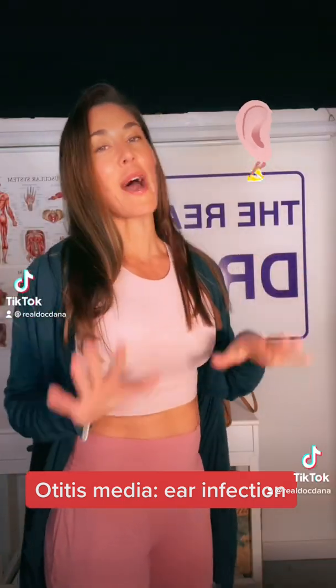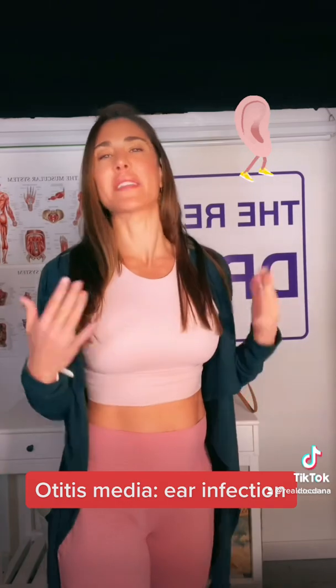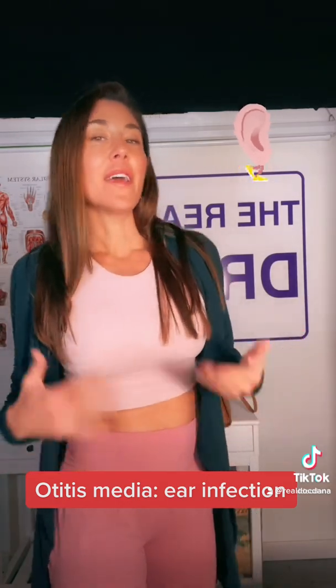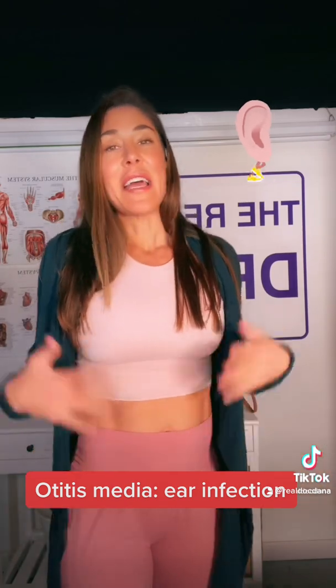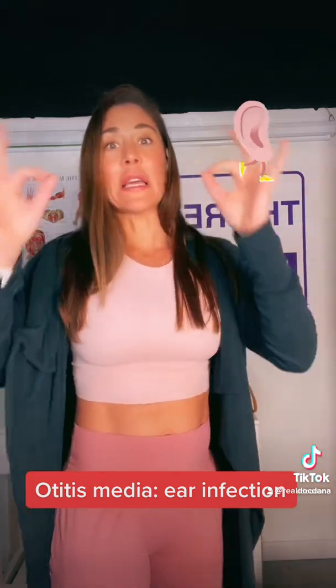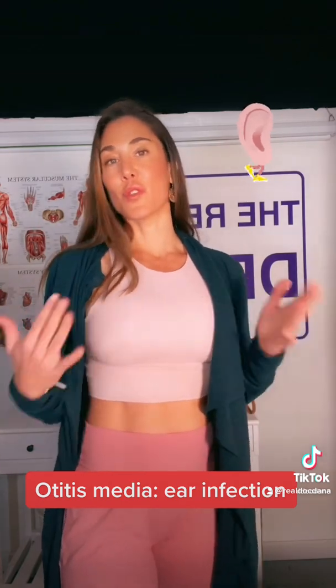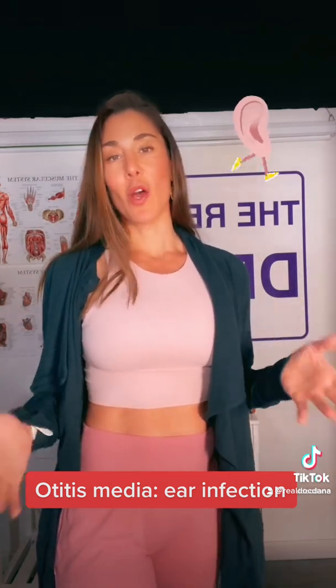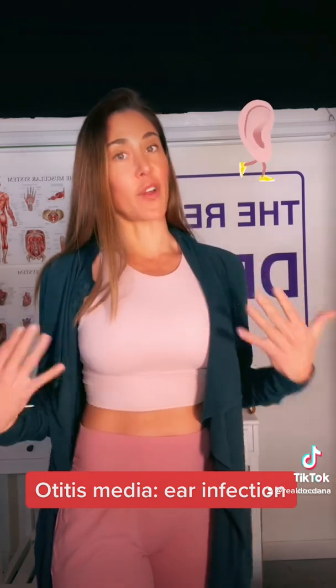So as a doctor, I would love to be able to 100% cure everything and predict the future and know exactly what's going to happen. But if this small device could possibly keep you off of antibiotics and it's super cheap and there's absolutely zero side effects, why not try it? So my suggestion would be to use 2 to 3 times a day as needed when you start to feel ear pressure before you get that severe ear pain, if at all possible.